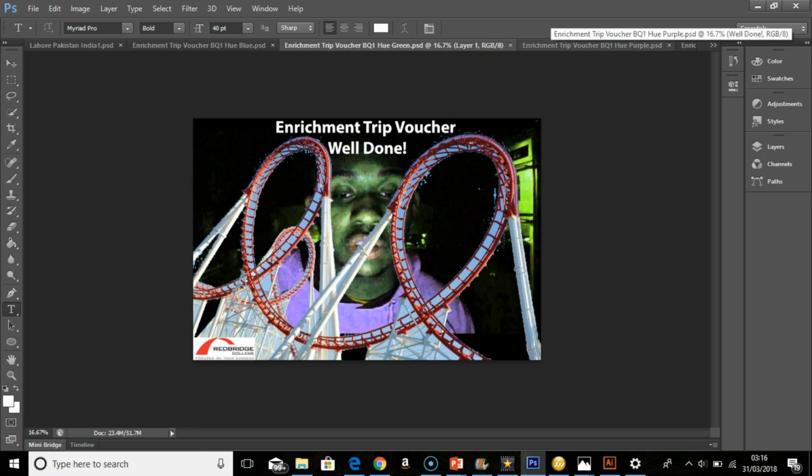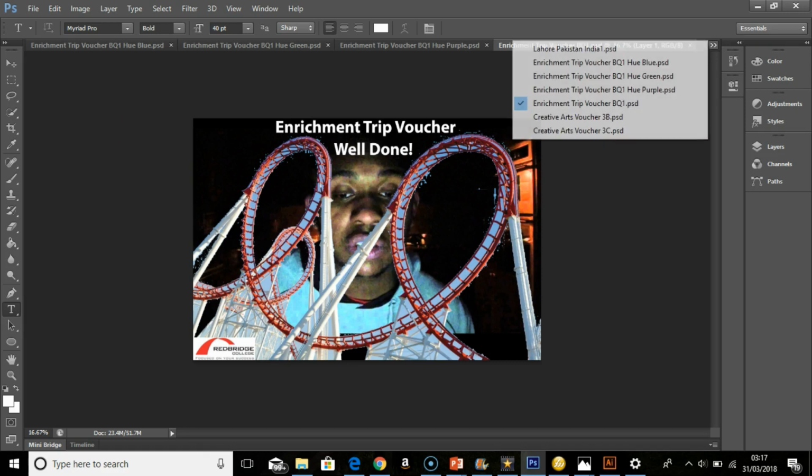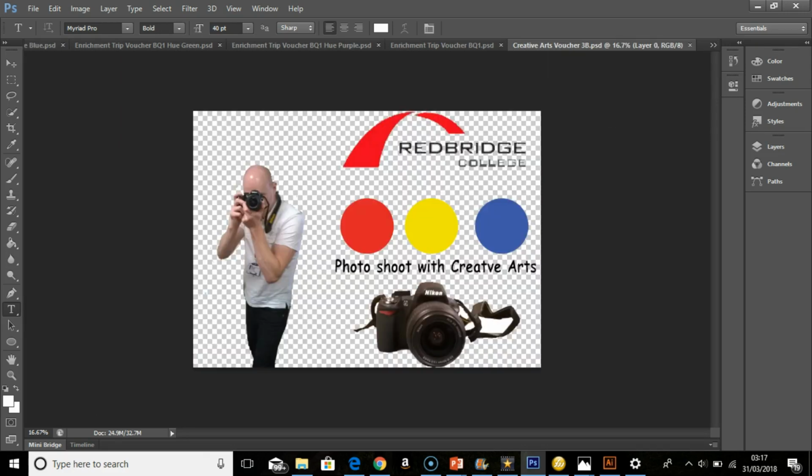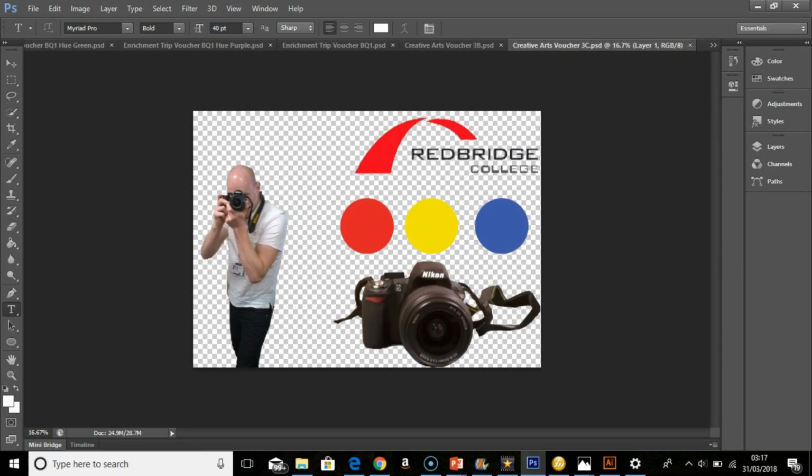As you can see, these were enrichment trip vouchers. And this is the original template. And this is what it was originally, I think. Yeah, this is another voucher. And here's another.